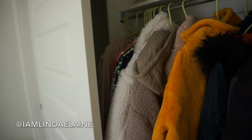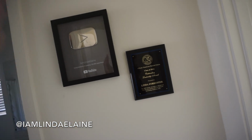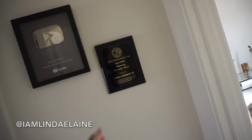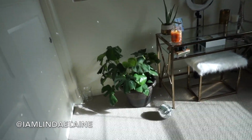And then I pretty much use the closet for coats and dresses. This is my little hallway. I have my YouTube plaque right there for the 100K. I have my leadership award from college when I graduated. And then this is my favorite room. I mean, my bedroom's my favorite, but this is my favorite room.